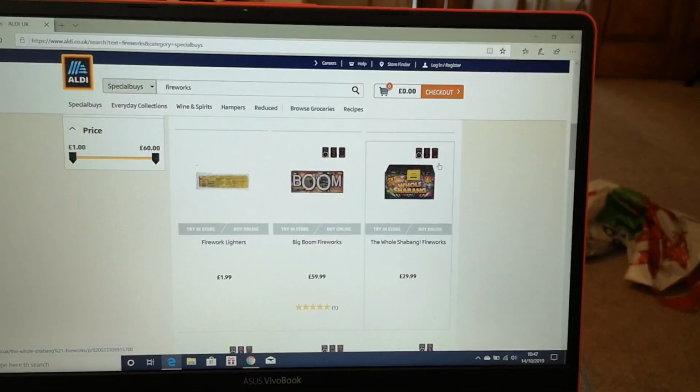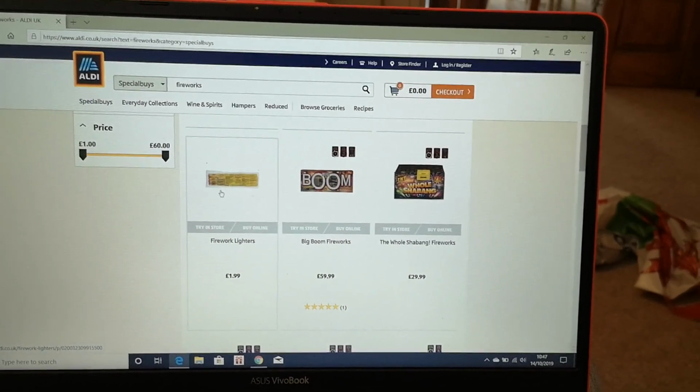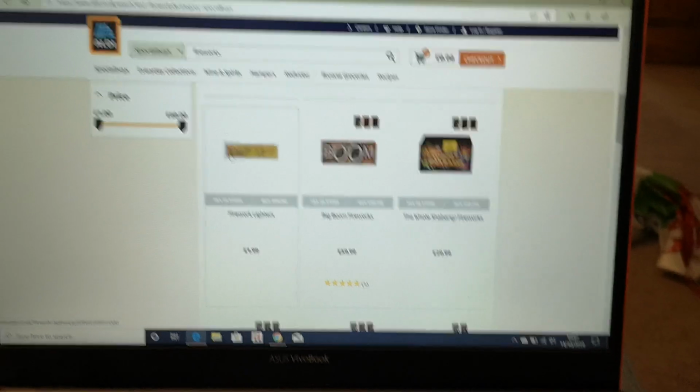Then we go to the more interesting bit. You've got port fires for the first time, £1.99 for, I think that's 4 or 5. So they're obviously worthwhile. The little tapers you get in selection boxes are pretty poor. So if you don't do much lighting, that's what I'd go for.